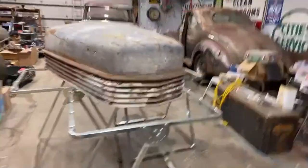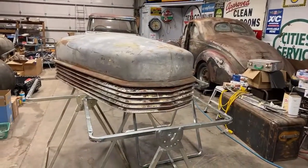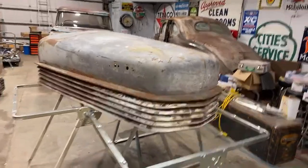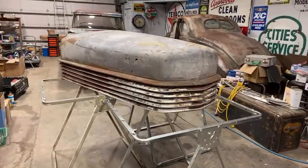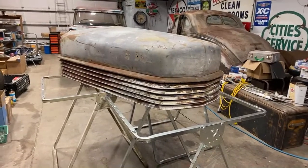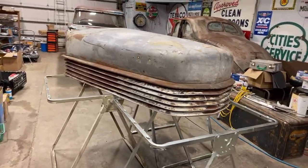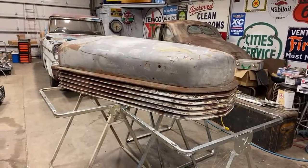I'm obviously pretty stoked about it. I don't know if you guys are all quite as excited about it, but Ironhead is. He likes it too. But it's definitely different. It is definitely something you're not probably going to stumble onto at the next swap meet. So I was definitely excited to add that to the collection.